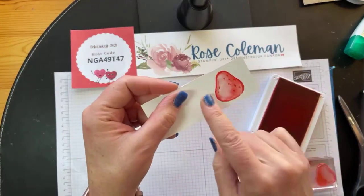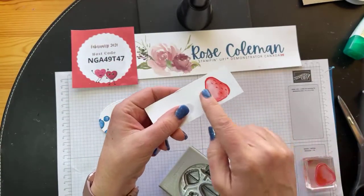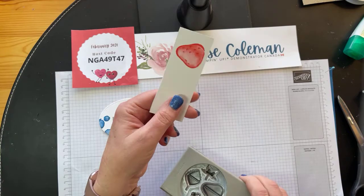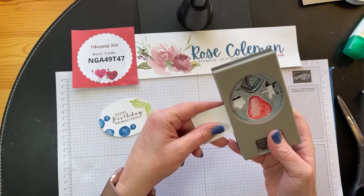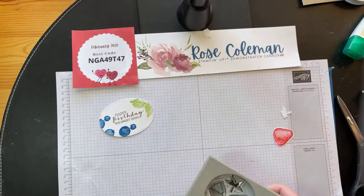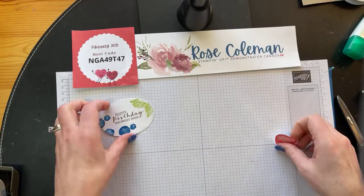And I love how Stampin' Up! does this. Their stamps, they make them so well. You can see all the different shading. It's already done, already in the artwork for you. Okay, I'll pop that out, and now we have our strawberry.